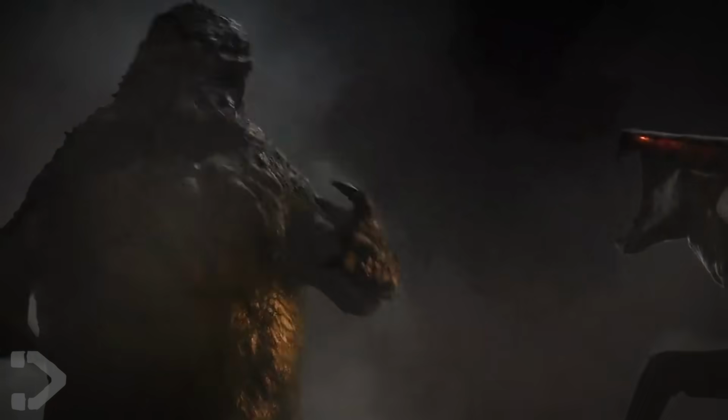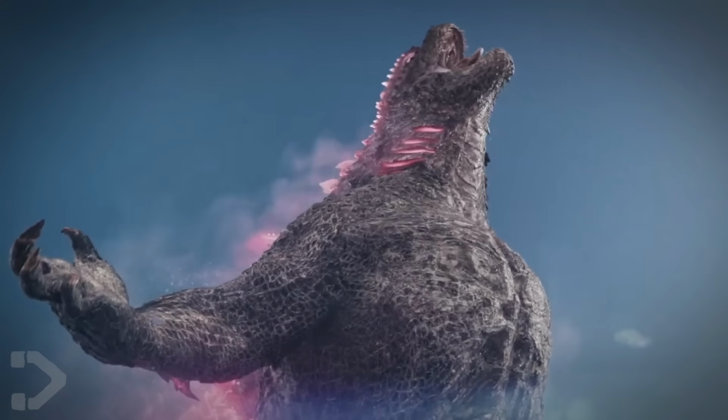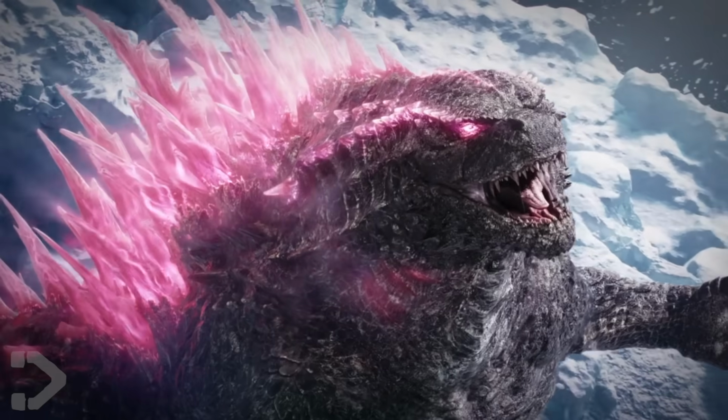I saw a lot of people complaining that Godzilla moves too fast here, but this is very clearly sped up for this commercial. I've actually taken this clip and slowed it down to match the actual original trailer's speed. It's not perfect, but take a look and see what you make of it.